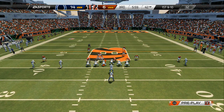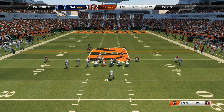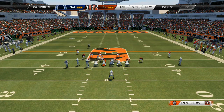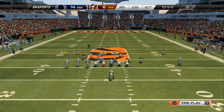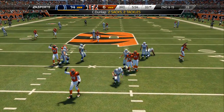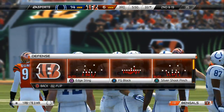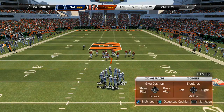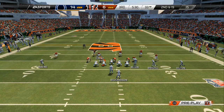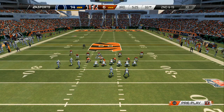The Colts line up in the Pistol offense. Tight right. Yeah, that was bad. One guy, 53. And here we have second down. Turn out left, man, left. 40.